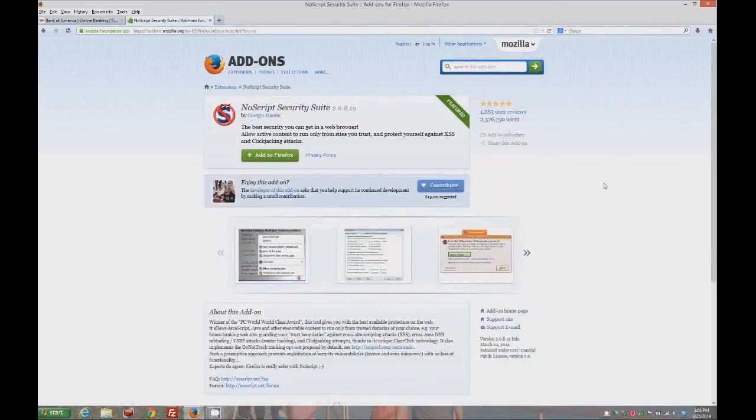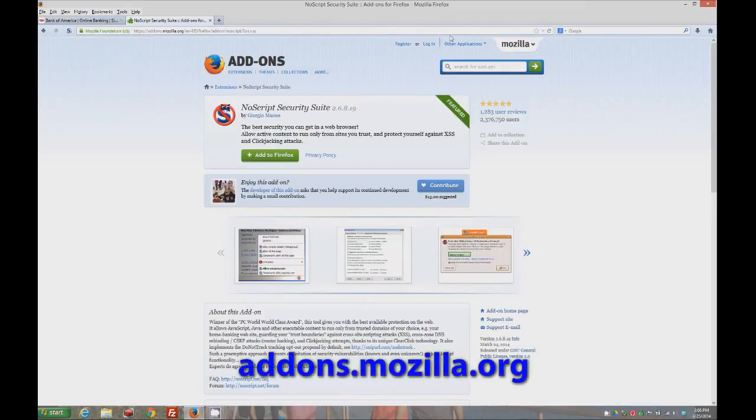Now with NoScript, you could theoretically surf the net like me with no antivirus or malware protection. You're pretty much running buck naked through a snowstorm. But it's probably not a good idea for most users. I haven't gotten hit yet, but I'll keep you posted.